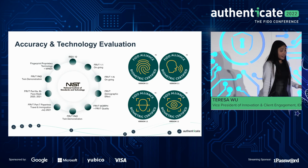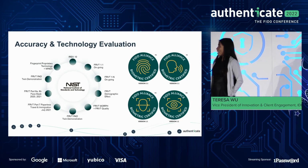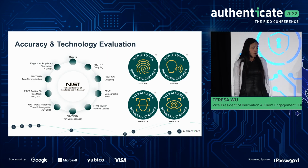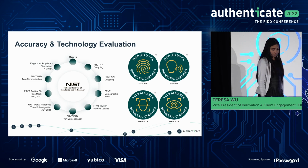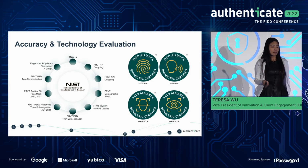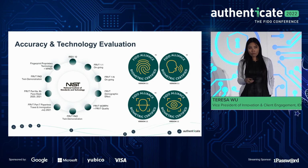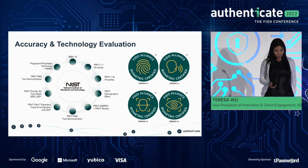And of course, FIDO, we are at the FIDO conference here, also has certification for biometric components, and they measure different things, performance and so forth. There are others too. ISO also has one for liveness with iBeta, and so does FIDO.